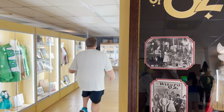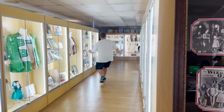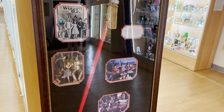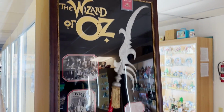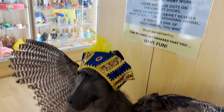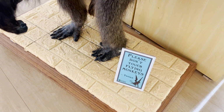He's gonna do that the rest of the day. That was the uncut version. But how cool that they have a legit movie prop. That's amazing. I mean, for a little Port Canaveral to have this piece of movie history, that's pretty incredible. Just remember, if you come and visit, do not touch the flying monkeys.